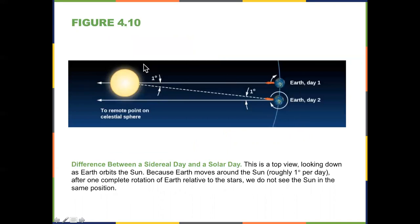As we go around the sun, we go around in 365 days, plus a little bit. So we go around about 1 degree, because there are 360 degrees in a circle. So we go about 1 degree every single day around the sun. As we spin on our axis, though, to catch up with where the sun would be, we have to actually spin just a little bit more to get back where we were. See this little red figure here? They've already drawn it for me. To get it back to where it is here. This is called the sidereal day.